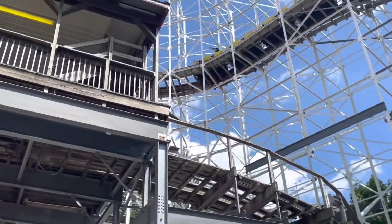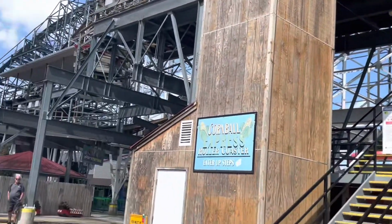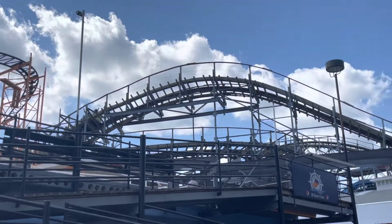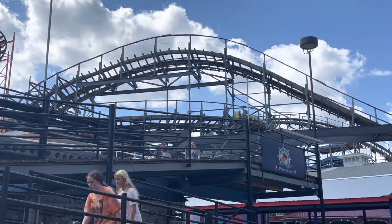My final score for Cornball is a 9 out of 10. The ride may seem repetitive, but when you ride it, every element feels different from the last. It combines great ejector with laterals, a great drop, a generally smooth ride, and a cool setting by Lake Schaefer. It ranks number 19 on my personal list.